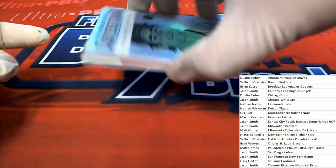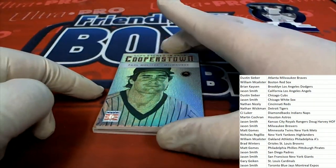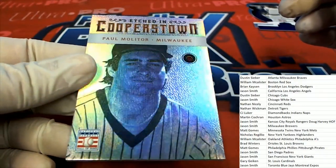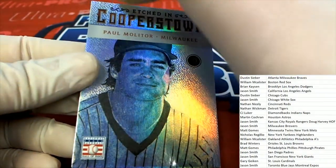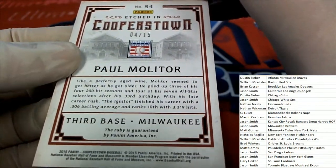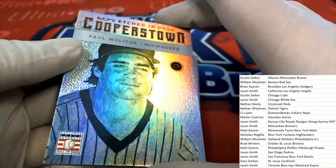And we have a gem card. Ho! A ruby gem card. Paul Molitor. Nice hit, Jason. Oh, my. You got the ruby etched in Cooperstown. And that is awesome. 4 of 15. Nice hit. Ho! Ho!